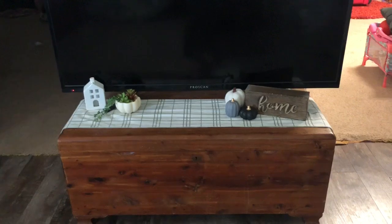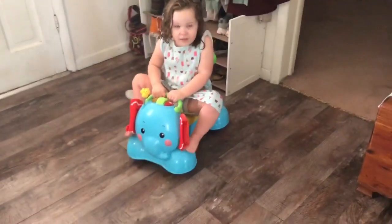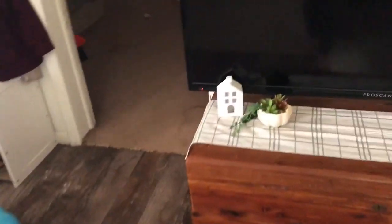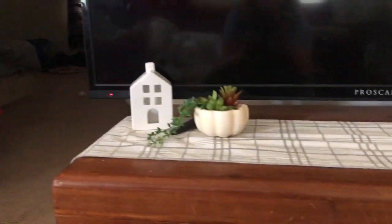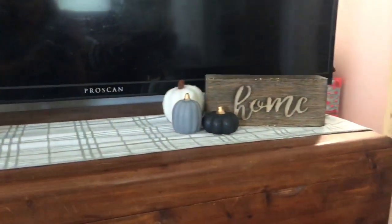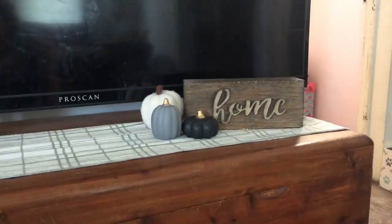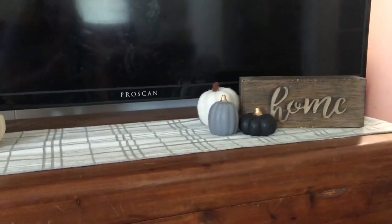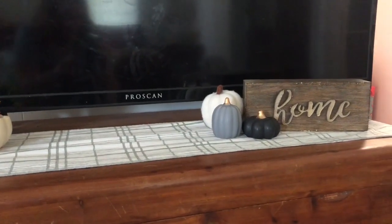I know the lighting sucks, but this is what I have so far. I was using her little scooter as a stand. So I've got the little white house and then the pumpkin succulent. And then to the right side, I have my home sign. I need to replace the light in it. And then I've got the white felt pumpkin, the gray one, and then the black one.